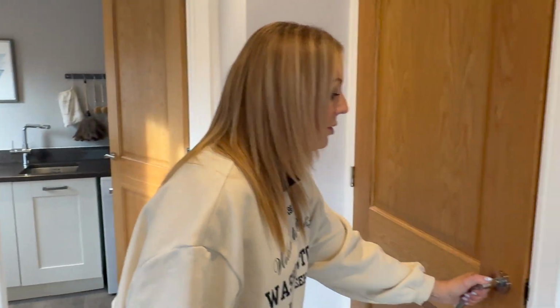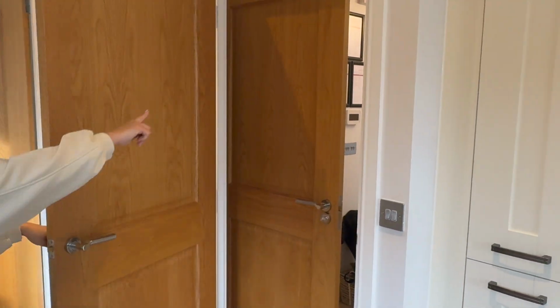Let's see if this one opens. That's back to the hall. So that is back to the hall, so you can do kind of a full round.